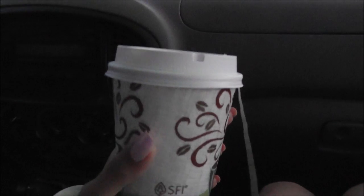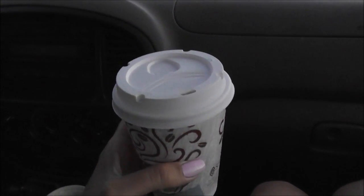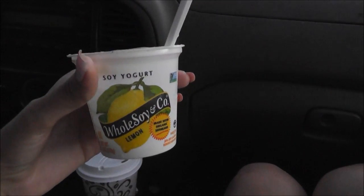It is 5:53. Late, I know. Hey! Let's see here. I've got my Yogi tea, which is green tea and kombucha tea. It's really good. It actually kind of reminds me of bubble gum. I don't know how, but the kombucha kind of makes it naturally sweet or something. And I am in the middle of finishing my whole soy lemon yogurt.